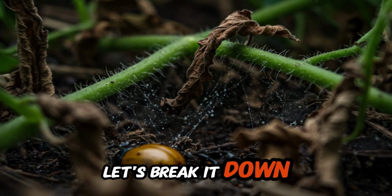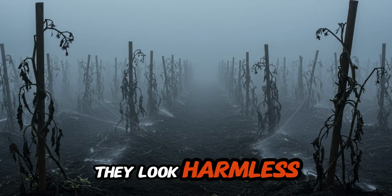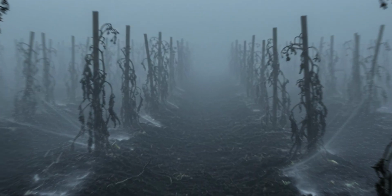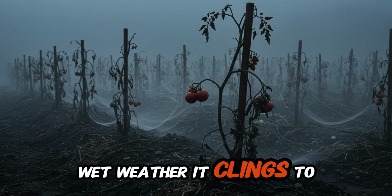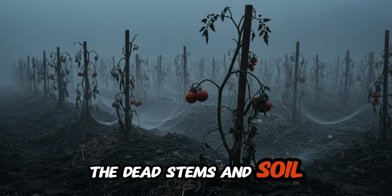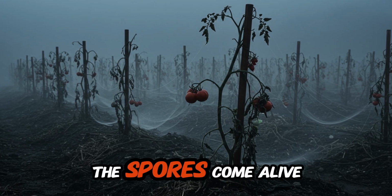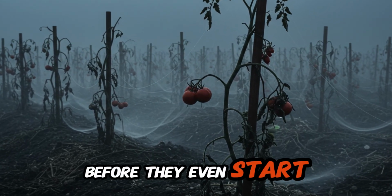Let's break it down. Imagine you leave dead tomato vines in your bed. They look harmless, but those vines can carry late blight spores. Blight is a fungus that loves cool, wet weather. It clings to the dead stems and soil, waiting for next season. When you plant new tomatoes, the spores come alive. Your fresh plants get sick before they even start.